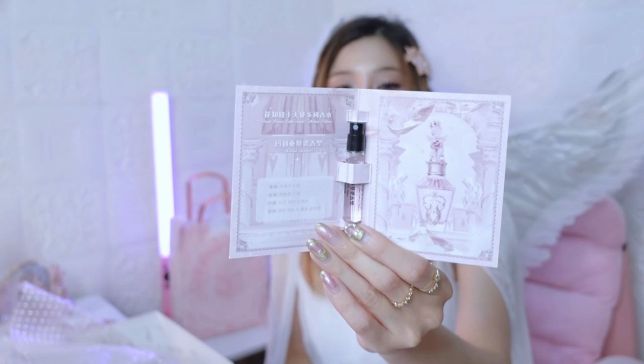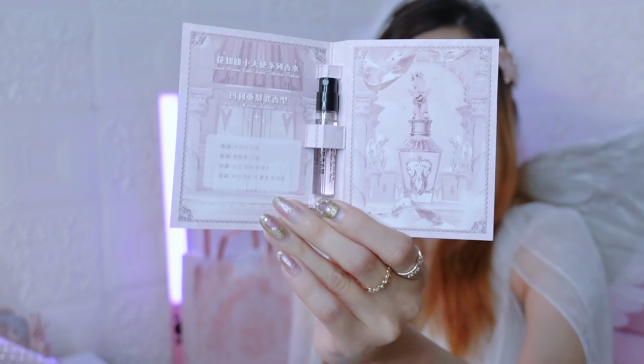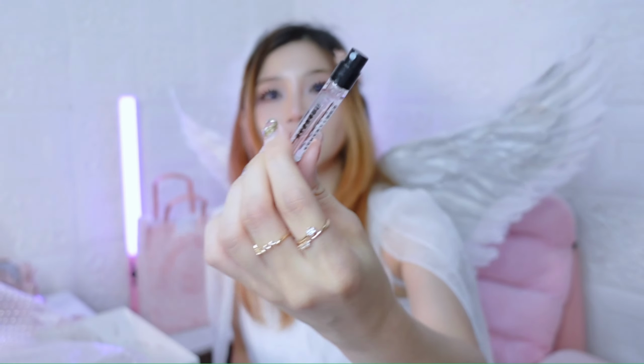Ooh, there's one more here. Another perfume sample, Maria's Anthem. I like the sample size. It's easy to carry around. So cute. And that's all.